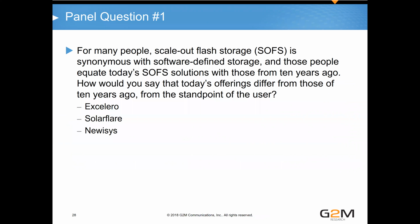Thank you. Thanks a lot, guys. Now we're going to the panel questions. We'll start with one panel question, then we'll do an audience survey after that. For each panel question, each vendor will get 3 minutes to answer, and they've seen these up front, so they'll know what they are. If you have any questions, feel free to use the Q&A box. We'll answer those at the end of the presentations.